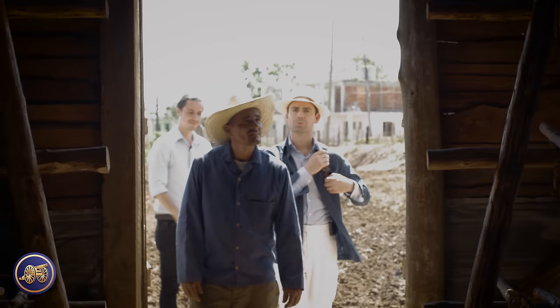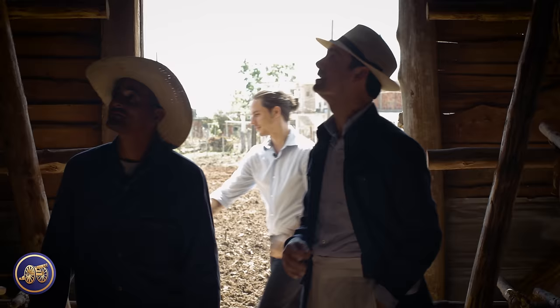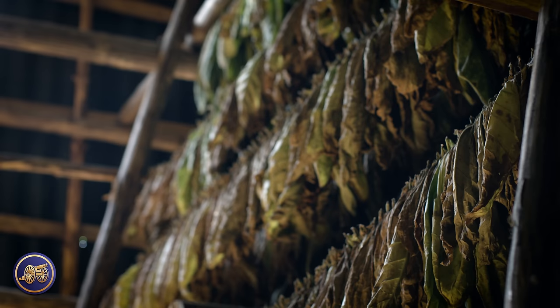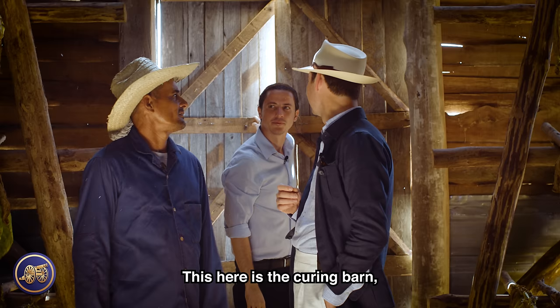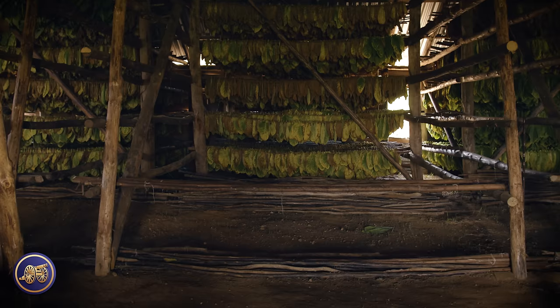Esta es la casa de cura de mi tabaco. Wow. It's already so full of tobacco and you're not even halfway done with the harvest. Esta es ahí la casa de cura donde se lleva el proceso del tabaco. Wow. So this is the next step in the journey of the tobacco leaf. This is incredible. It's already so full. Look at these leaves.